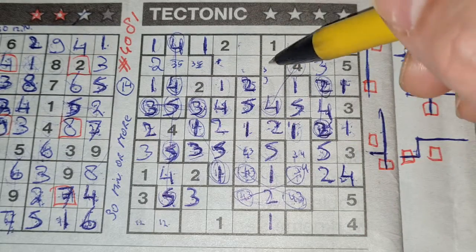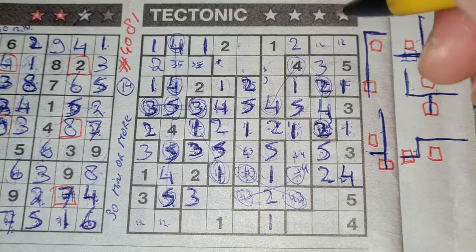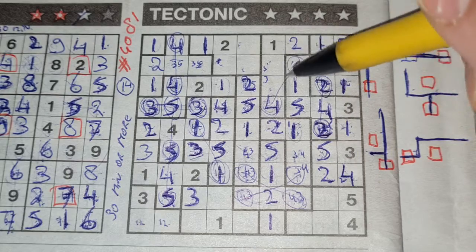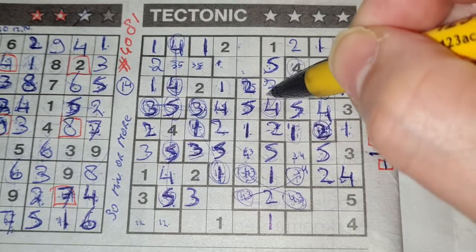Okay. These two boxes can be two, so one box left for the two in this L shape should be there. Now we have a two there, so this box can't be two anymore. That box should be a two, and this box should be a one. Two numbers left in this L shape for numbers three and five. We have a five there, no five there. Five should be here, and the three goes there.